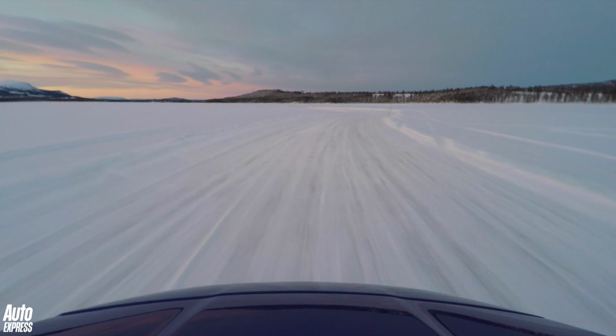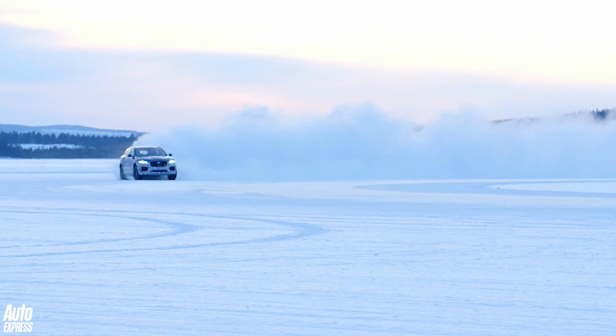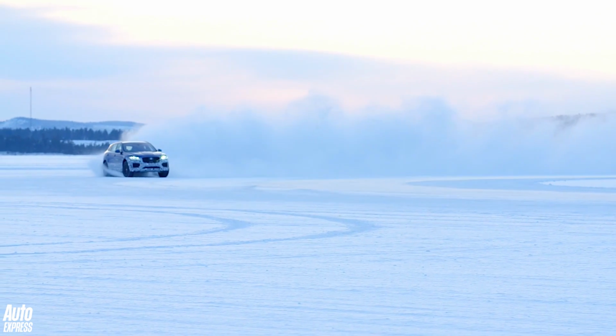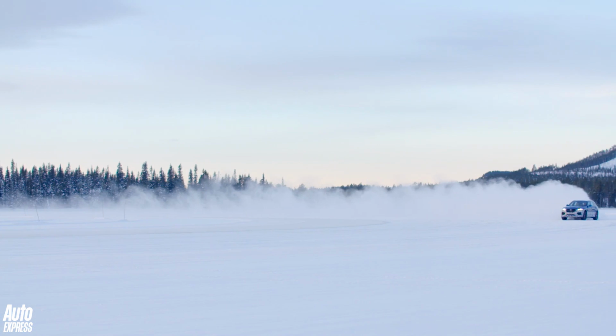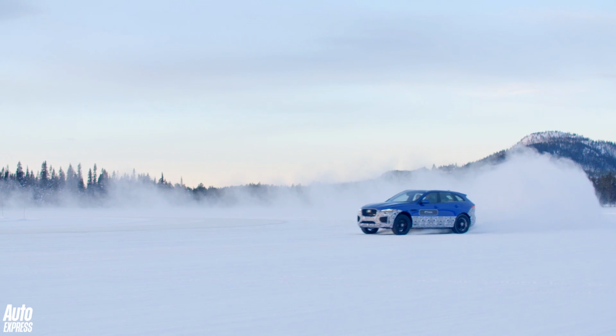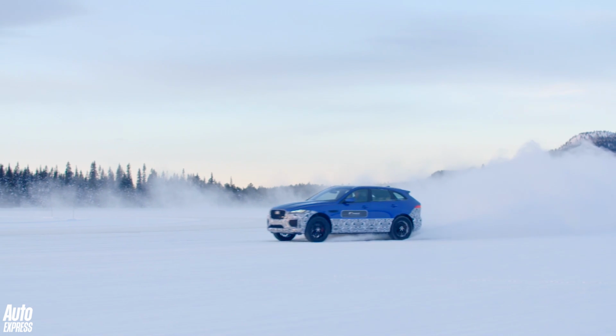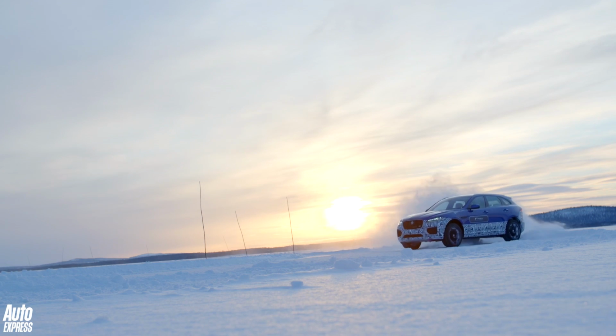But power is nothing without control. So Jag's developed a new 4-wheel drive system here with something called Adaptive Surface Response that automatically senses what ground you're on and tweaks the throttle, traction control and gearbox to get the most from the chassis. The outcome is surprisingly decent traction even on snow. And of course, this is a sports SUV, so it behaves like one too.